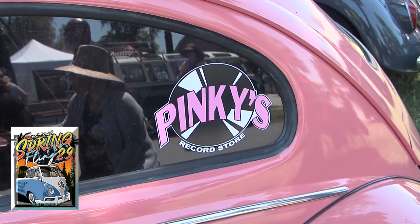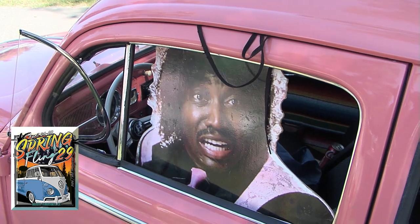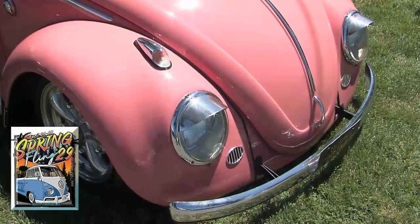When I bought it, it was already pink, and I didn't have money to paint it, so I just ended up coming up with the name Pinky. And I started watching that movie Friday. I got it, and that's where I got the idea from. Some guy wrecked into it, so I had to repaint it again.